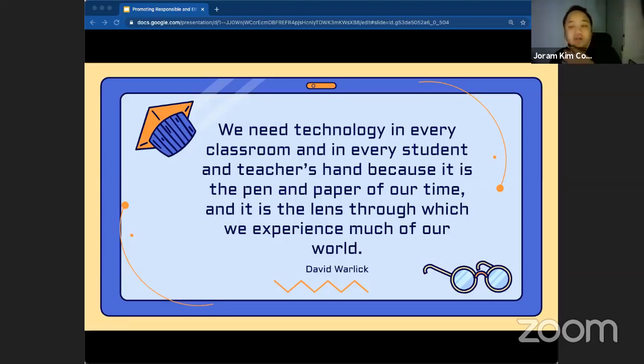The technology will not make us any less, but it would make us address not only the needs of the students, but also their learning preferences.